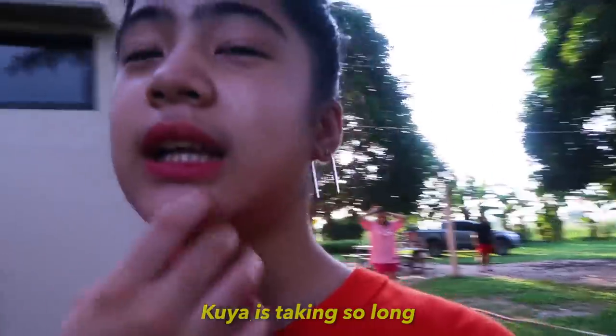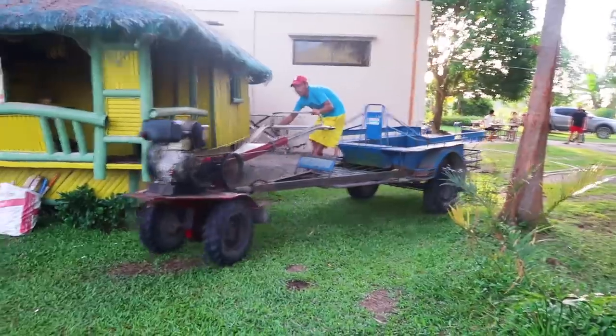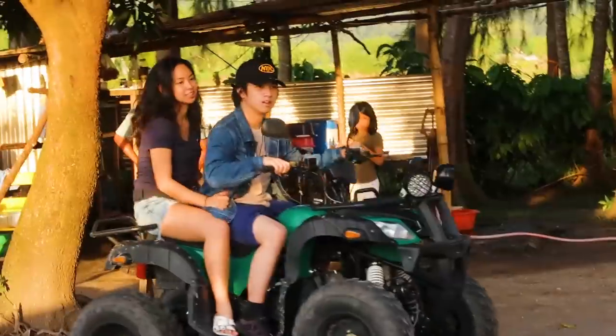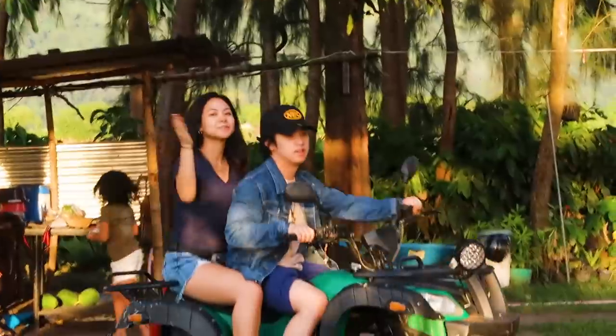Let's go! Okay, y'all. So, it's about that time that we give you guys a tour to our farm. Tagal ni Kuya, nag-photoshoot pa. Wow. That's awesome. Okay, guys, so they're using the ATV. Ang cute nila! Charot! So there's this drone right here. It's not only for filming, but it's also an electric fan. Yes! Give me some air! And now, let us start the tour. Welcome to Bukid Guerrero.